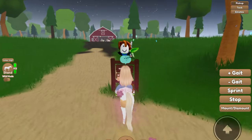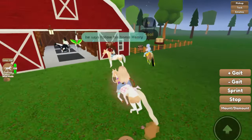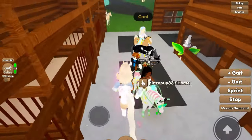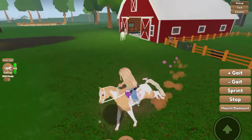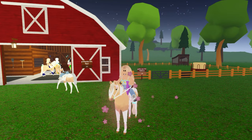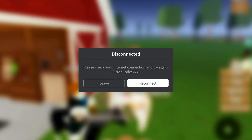Okay, so here we are at Griffinator's Island. We are going to go check it out. Okay, so it looks like we have a nice red barn over here. I don't see any horses. Okay, so it looks like we have a bit of a default island, but you know what? That is cool, and that is okay as well. So yeah, this is Griffinator's Island. Oh, and also here is Griffinator on his paint horse. Let's see. Uh-oh, I got disconnected. Wait one second.